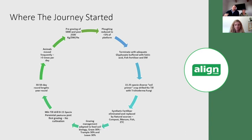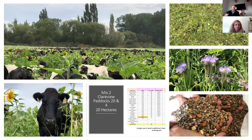So that was a bit around where we initially started, and that's what it looked like. Quite polarising, so to speak, towards a more traditional farming system in New Zealand. These were 10 to 13 tonne crops of diverse species. The top right hand corner gives you an indication of what we're leaving behind, trying to trample it into the ground.